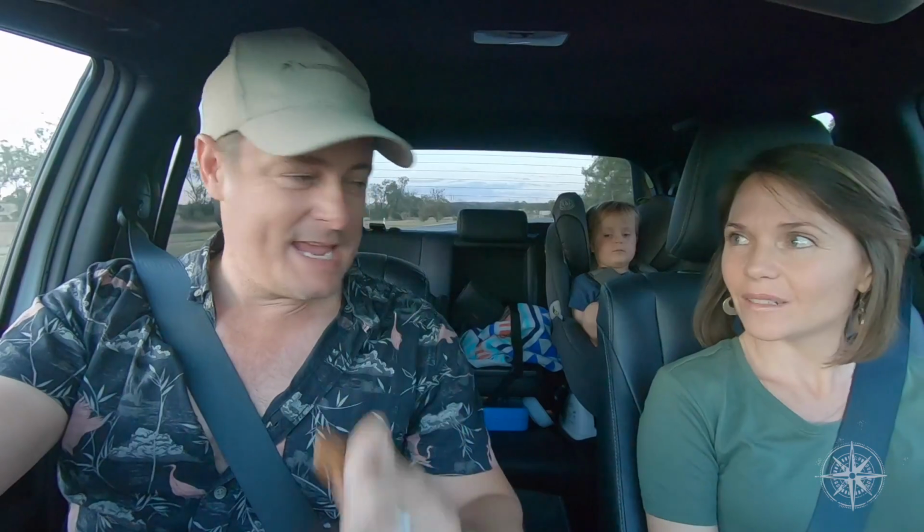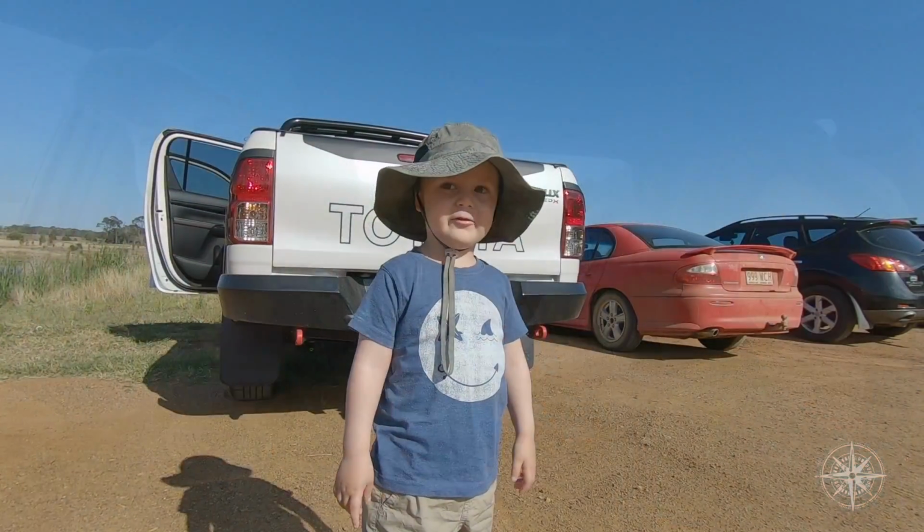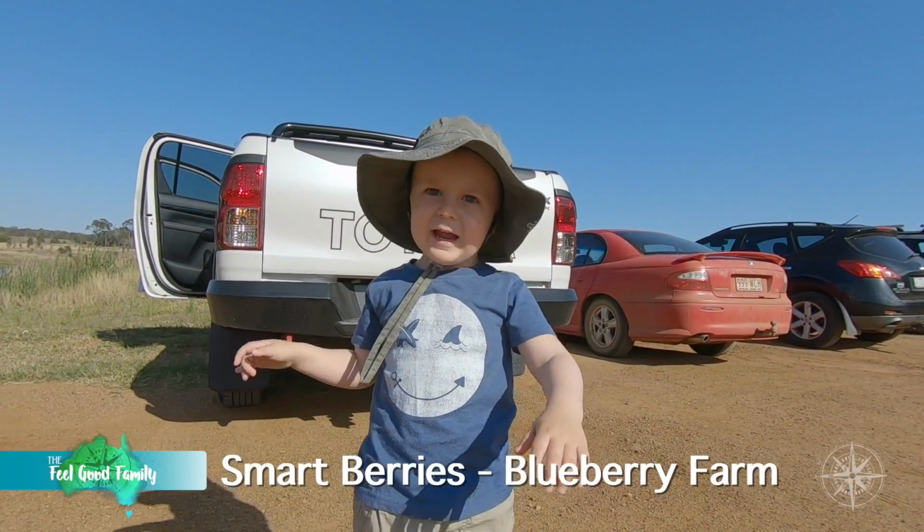Well, and how delicious are they? And we got spoiled with pecans, so this is going to be our dessert for the next few nights. Yeah. A newfound appreciation I have for the pecan and the people behind pecans. Let's go see those blueberries.